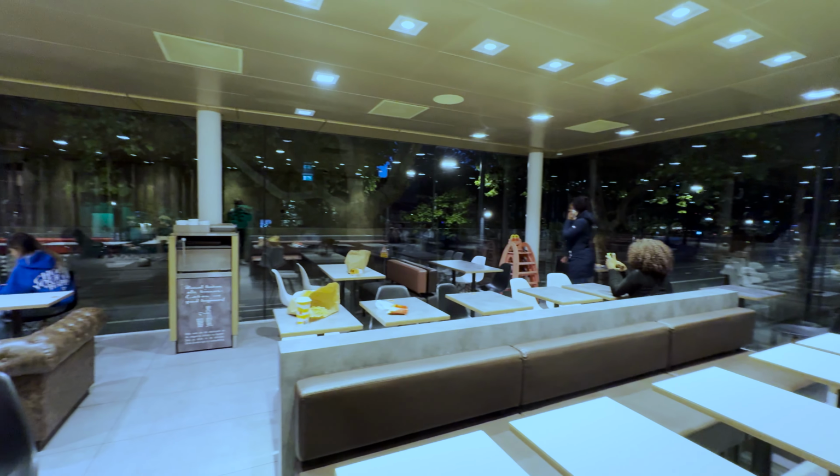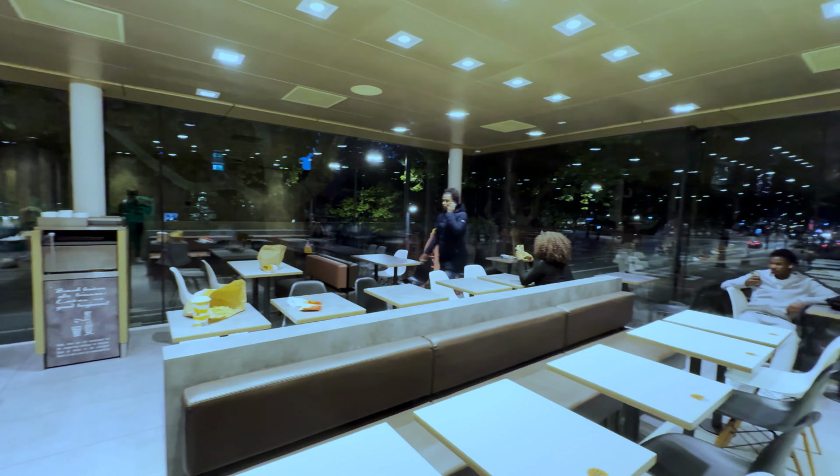Yeah, that's amazing. Now, my absolute favorite thing about this McDonald's is that they have couches. I'm currently eating McDonald's while lying down on a couch. Insane. That was incredible. Bye, Rotterdam McDonald's.